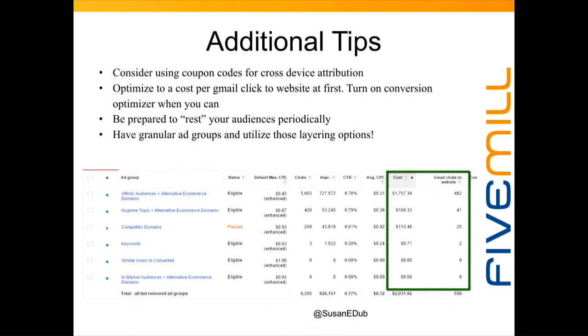So one of the things that can happen is that people might see your ad on their phone, but if it's a large purchase, they're going to want to purchase it on their desktop. So one of the things that we've encouraged retailers to do that has worked well is to have a coupon code specifically for people that opened up a Gmail ad. When they redeem it, if they enter the code that was in their email, it helps the retailer know that the Gmail ads are actually working, even if it's not tying the attribution back to that particular device.